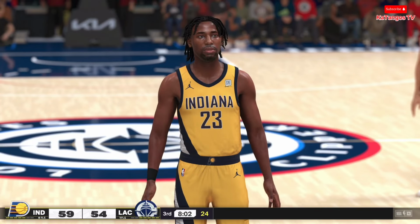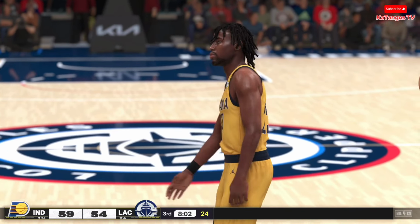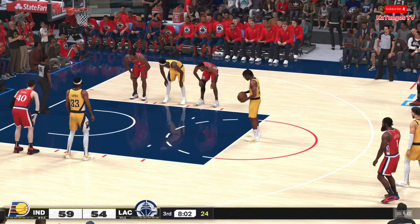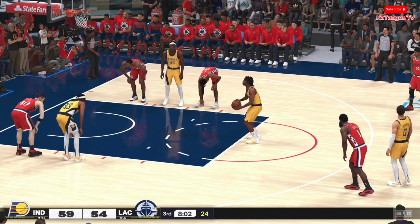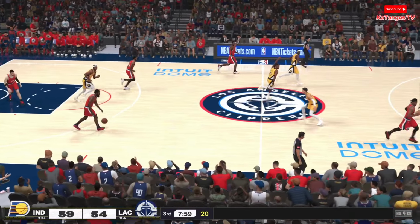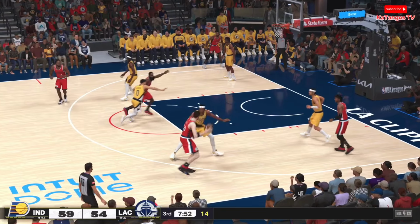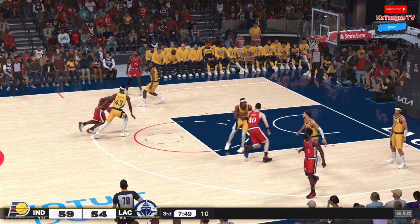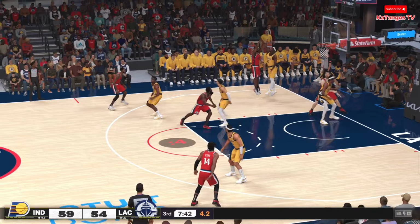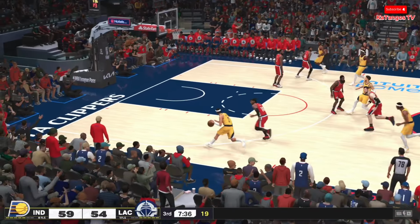The first one falls. So he goes one out of two at the line. Clippers trail by five. Harden, the pass to Zubats. Leonard against Siakam. Back to Zubats. Leonard on the wing. Shoots over Siakam. Excellent D there from Siakam. Good contest. Can't let him have open shots from mid-range.